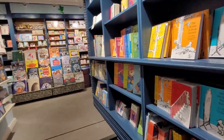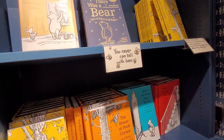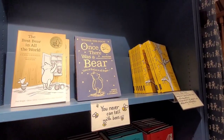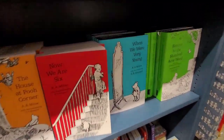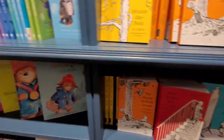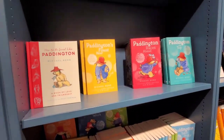Hang on, before we go up, look. Winnie the Pooh. Oh, look how beautiful these are. Look at that one. Oh, he's Paddington. Here, look.